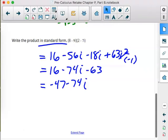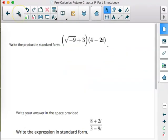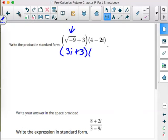Then, with this one, you should be thinking, hey, that doesn't really fit with what we were just doing. It does, but it has an extra step, because you have to know that you need to simplify the square root of negative 9 into 3i. And if you do that, then this problem is just like the last problem. So that's a big skill that I've talked a lot about in class. How do I take something that doesn't look right and do one thing to it to make it look like a problem I already know how to do?